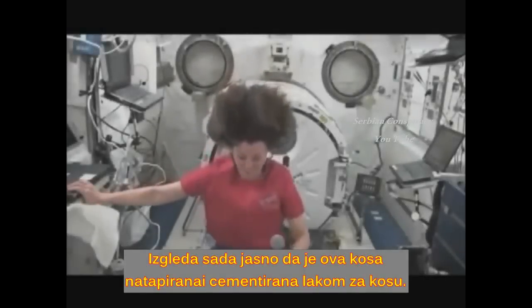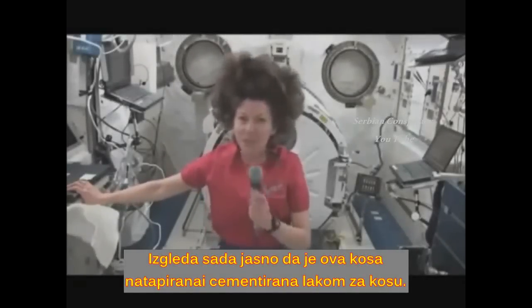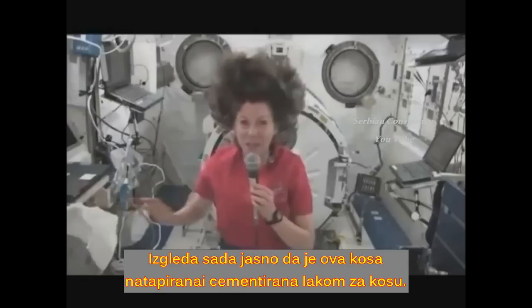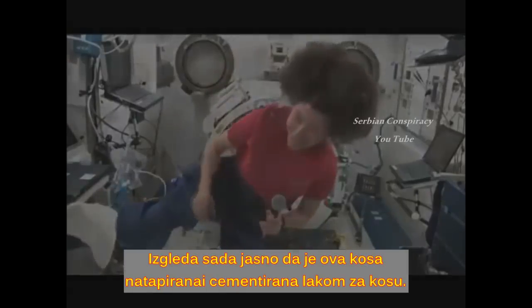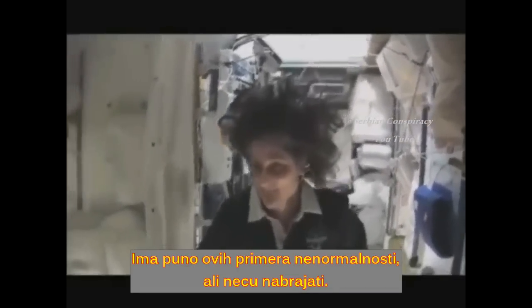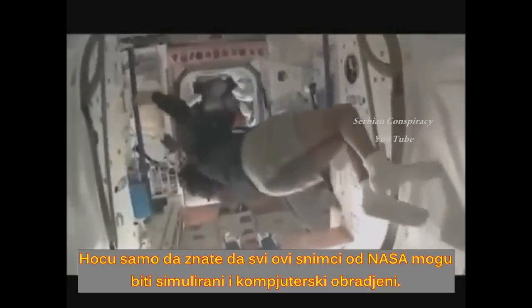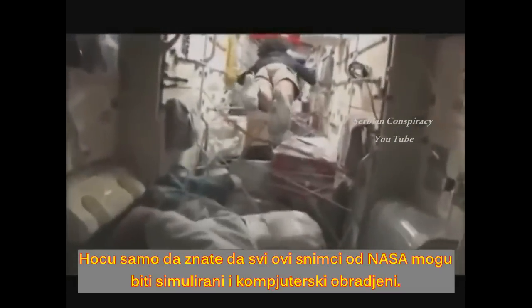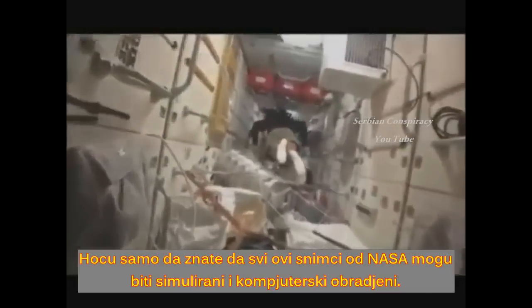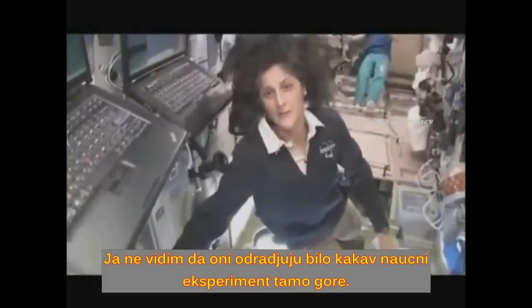Seems quite obvious now that this is some kind of perm or hairspray, so that between periods of weightlessness we get that visual continuity. Now, there are plenty of examples of these gravitational anomalies, but I'm not going to spend too much time on it. I just wanted to show that all these things that you can see from NASA can be simulated and CGI'd up for your benefit. They don't seem to do any real scientific experiments up there.